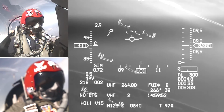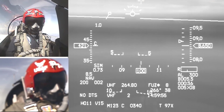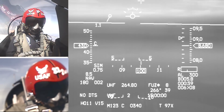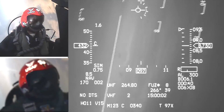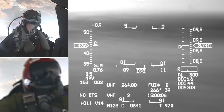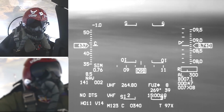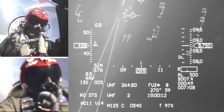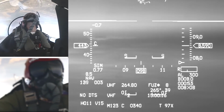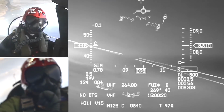All right, there. All right, you still good? I'm good, yeah. Okay. Here we go. There's negative one G. Right over the Space Center, what do you think? Awesome. Okay, we're going to roll. Are you ready? I'm ready. All right, here we go. Rolling. Back to inverted flight. Love it. And there goes the Space Center. Awesome. We're rolling out. Wow.